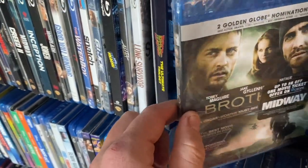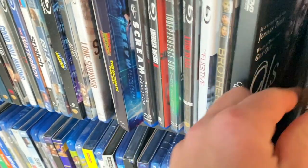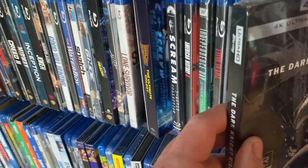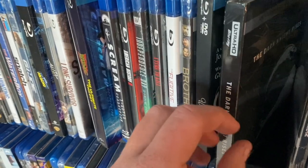Brothers, this one's pretty crazy. Us. The Tethered are coming. The Dark Knight, easily one of Nolan's best movies. I absolutely love this movie. Batman is my favorite superhero of all time. The Dark Knight Rises, oh my god, it's glorious, I love it. Oh, I was trying to do a Bane impression, can't do it.